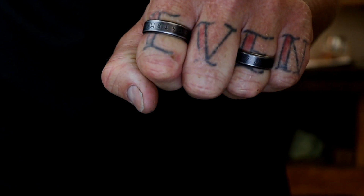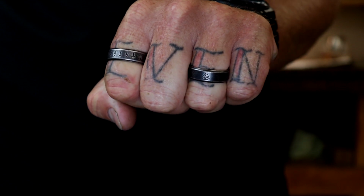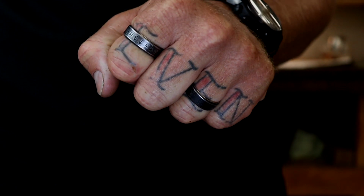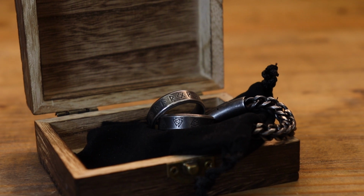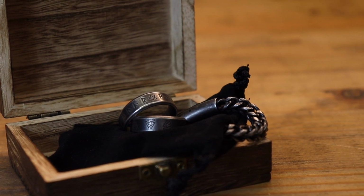Next are my rings. This is, I hope I'm pronouncing this right, I said I had Scandinavian in me, but I'm not from a Scandinavian country, Valknut. If I'm wrong with that, it's spelled like Valknut. Let me know below if I'm butchering that. These are the Valknut duo rings. Same thing with the Rolo bracelet, they have a super cool, super nice patina on them. Just a real dark, I like it.